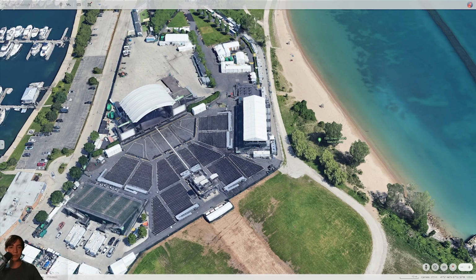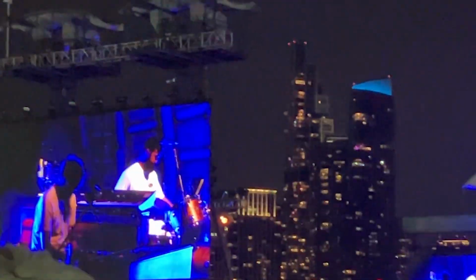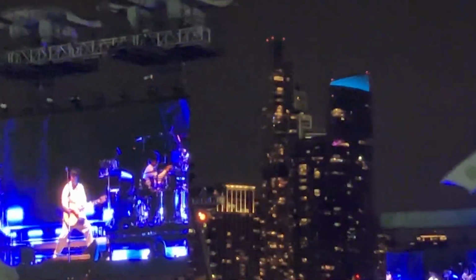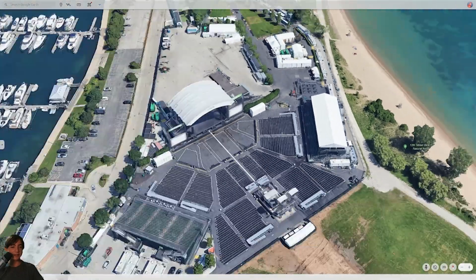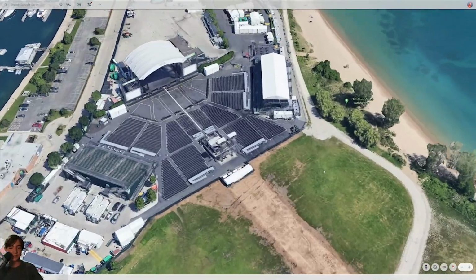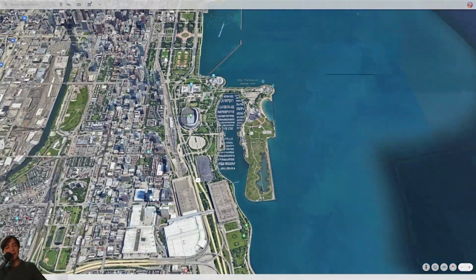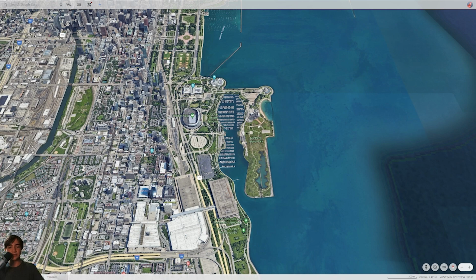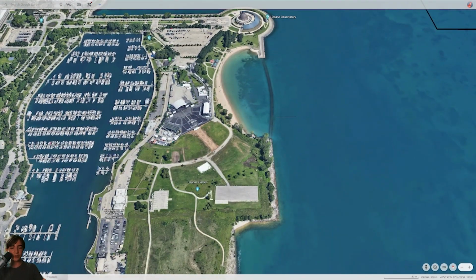I'll put some footage up now. In that video, you can see it was taken at night, from right here on the field, and you can see how nicely the city looked, with the lights from the city. That is just how close this airport actually was to the city, and what it is now, a park.